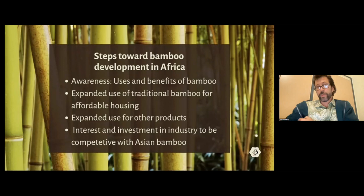Instead of shipping bamboo from China or Indonesia to get it to Europe, it'd be great if we could be shipping it between Africa and Europe, shorter distances, smaller carbon footprints, and that's something I'd like to see more of. So that's a quick 5-minute, I hope, glimpse at some of the potential and challenges of bamboo in Africa.